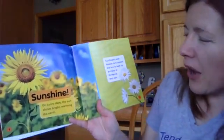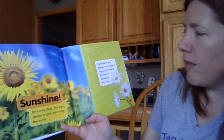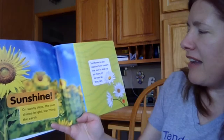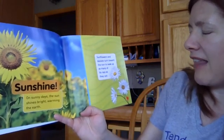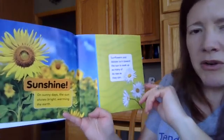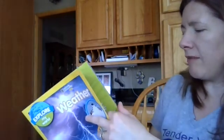Sunshine. On sunny days, the sun shines bright, warming the earth. Sunflowers and daisies turn toward the sun to soak up as many of its rays as they can. Remember when we were talking about how plants need sunshine to make food?